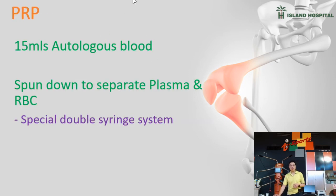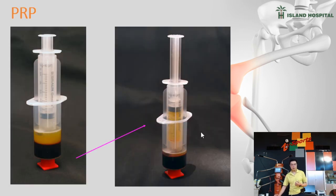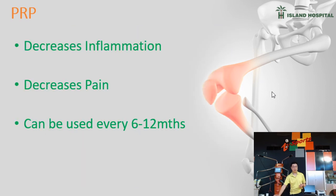Okay. Now, PRP, unfortunately, not covered by insurance, but very good. It cuts down inflammation in the knee. It's usually mixed with a bit of hyaluronic acid. And there's a double spin system where you take your own blood, spin it down, and then you take out the central piece, what's called the buffy coat with the plasma here, you leave the red cells behind, and then that is injected back inside into your knee. And basically it functions as an anti-inflammatory, but unfortunately the insurances in Malaysia do not cover this. But it is very good, it's worth doing. Can be used every 6 months.